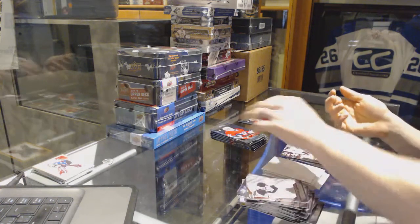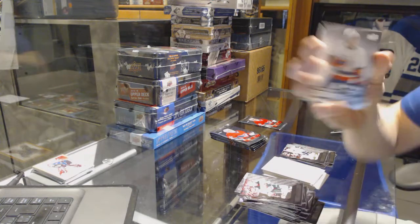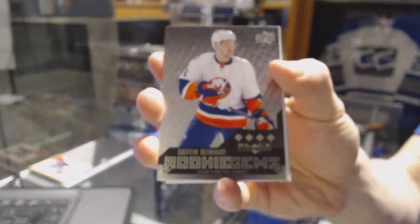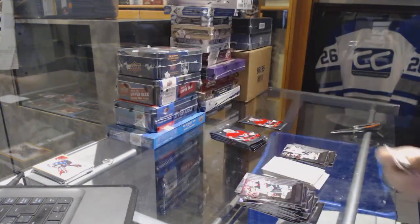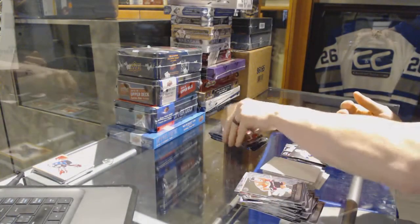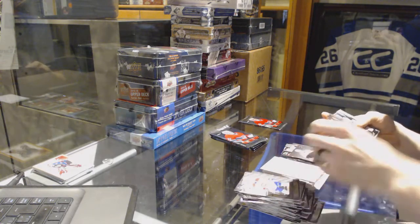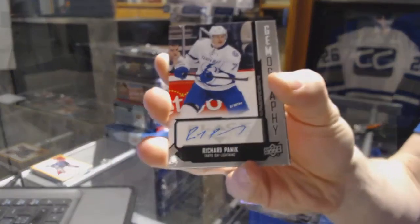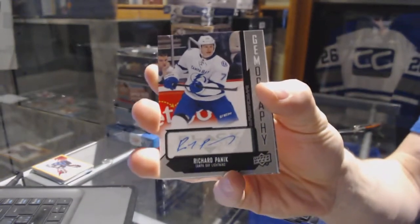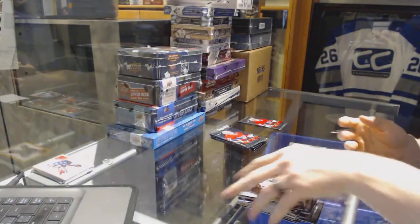Triple diamond for the Predators, Shea Weber. Quad diamond rookie for the New York Islanders, Griffin Reinhart. Double diamond for the Devils, Cory Schneider. And a Gemography for the Tampa Bay Lightning, Richard Panik. Richard Panik at the disco.